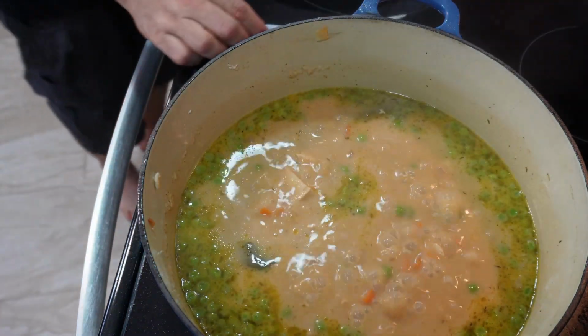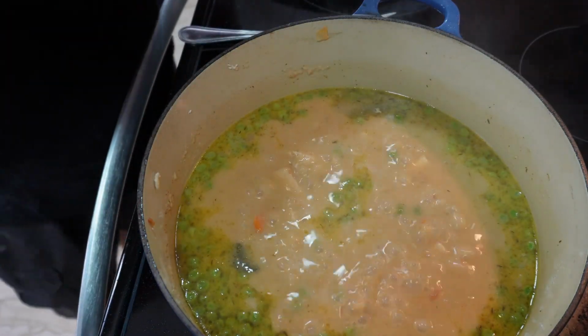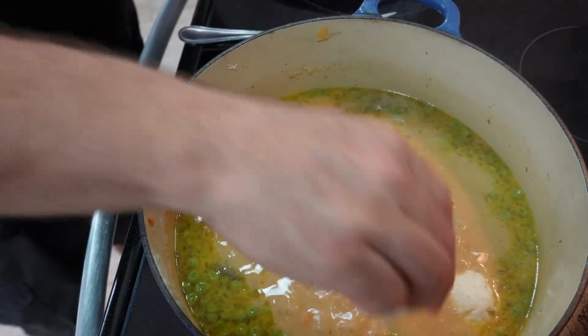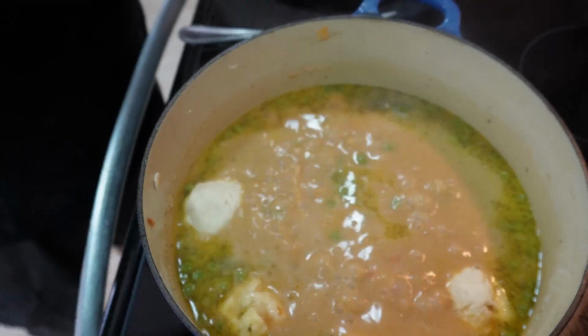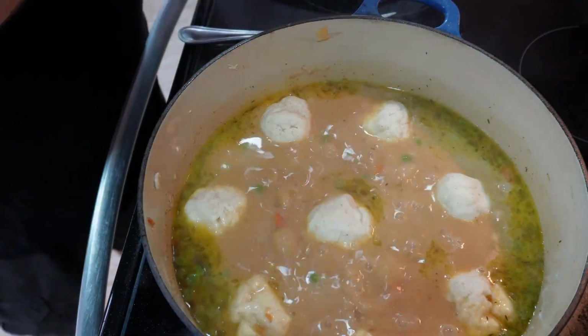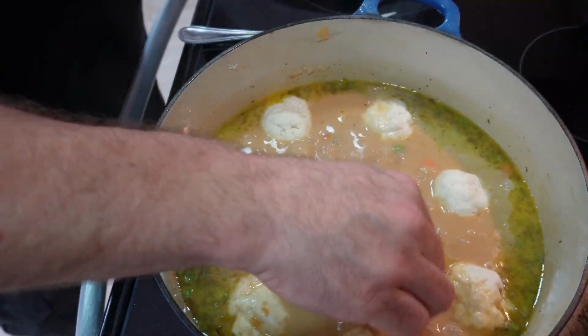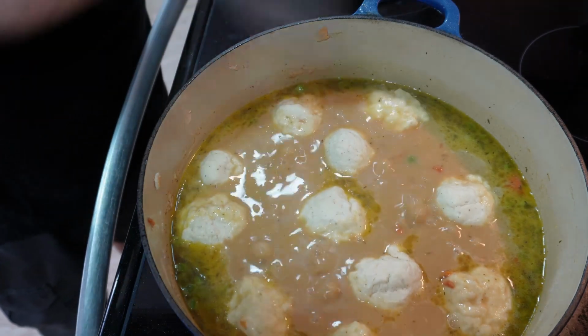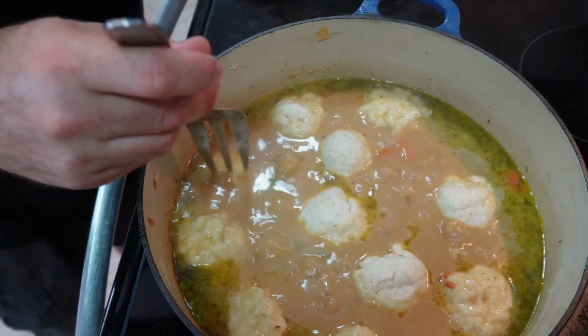But it says to add the dumplings and don't let them touch. So how do I do that without burning myself? Oh, there you go. You can still see them after you add them. 2, 3, 4, it's sitting on some chicken. 5, 6, 7, 8. How are they not gonna touch? 9, okay. 10 and 11. Hopefully they're not, this one's sort of touching. So I'm gonna move it over.